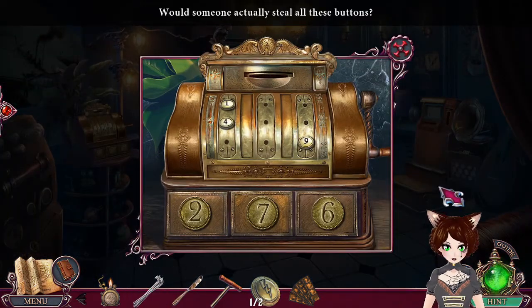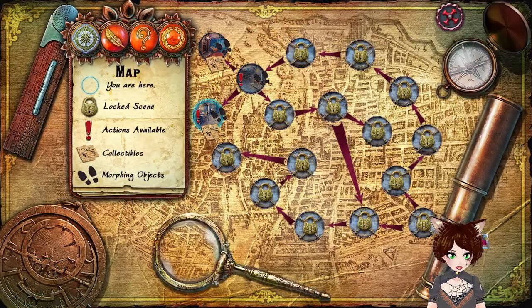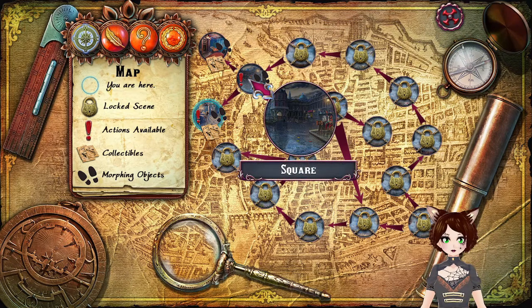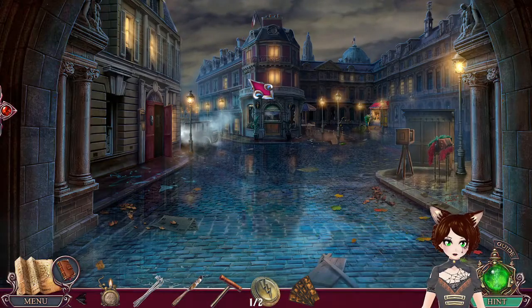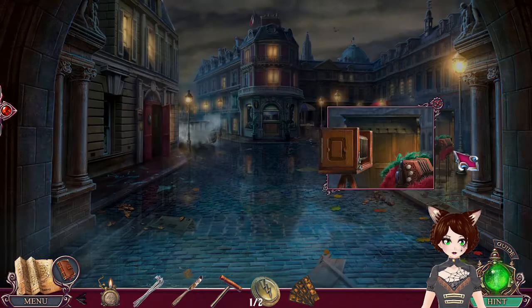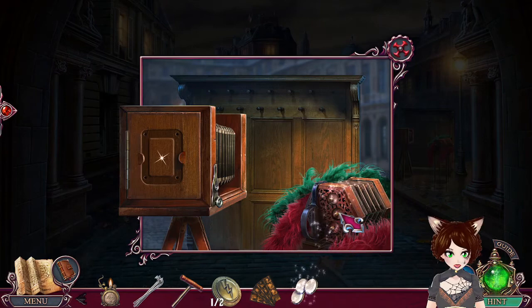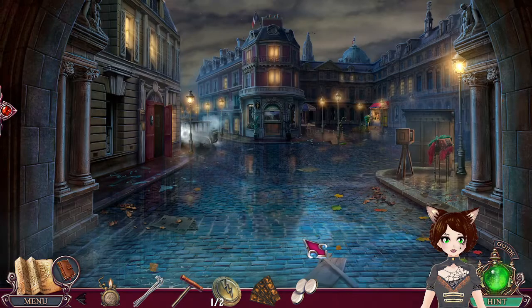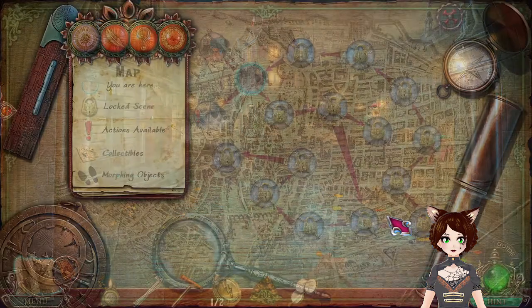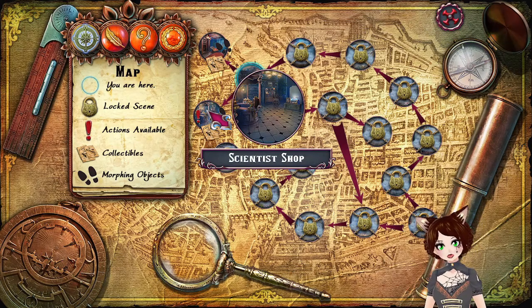What are these things for? I have something to do here and something to do here. Let's go to the square. Can I use something like a knife? Take this out? Don't have a new frame. Let me just check if it was everything that we could do here. Okay, it was. Let's go back to the scientist shop and see what we can do there.